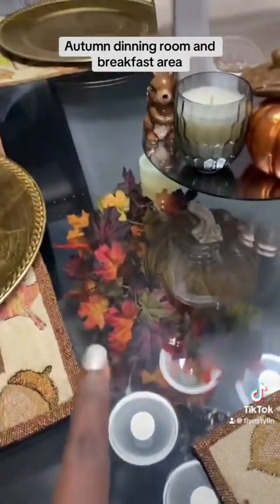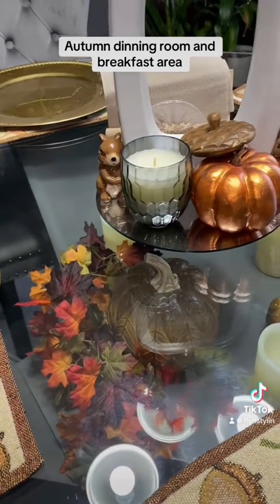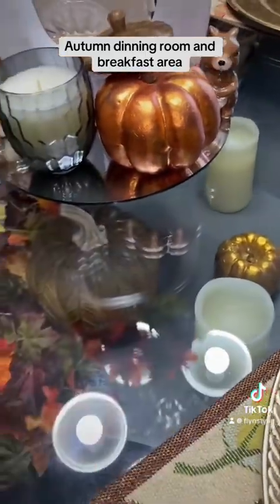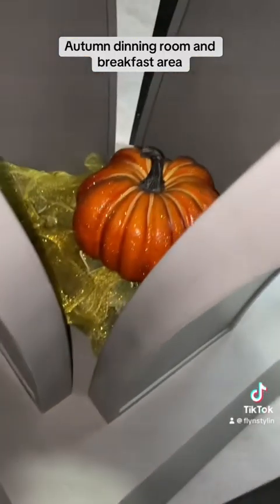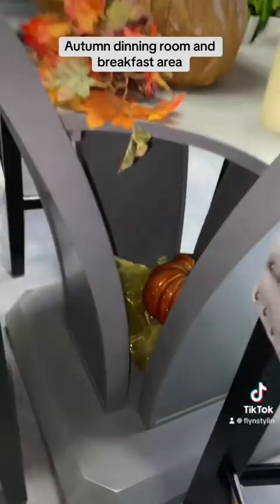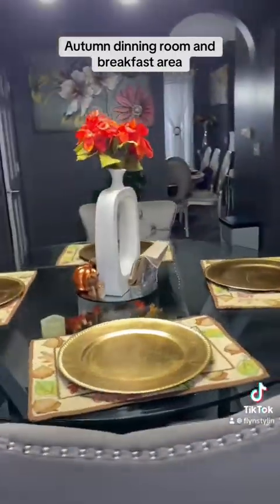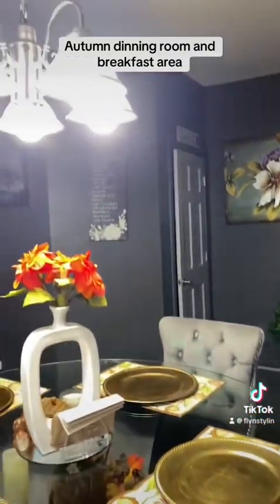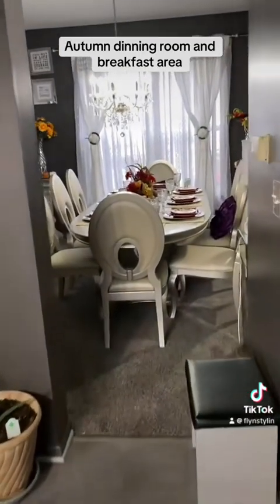If you notice, you can see underneath I now have another pumpkin from Gordmans. Basically, a lot of these are from Gordmans, but Gordmans is no longer. And I do have fake candles, the flowers go under the table, and I have a little hidden area. I have a pumpkin and just some little fabric stuff underneath. And practically that's it for my breakfast area. And I still have those pictures up. I like those pictures, and just little items.